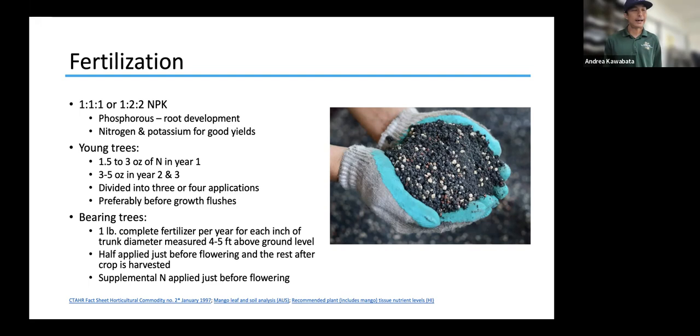For bearing trees, you'll do 1 pound of complete fertilizer per year for each inch of trunk diameter measured 4 to 5 feet above ground level. Half will be applied before flowering and the rest after the crop is harvested. And supplemental nitrogen will be applied just before flowering.